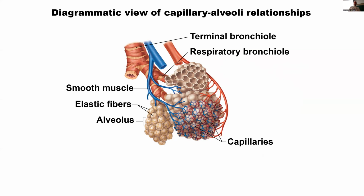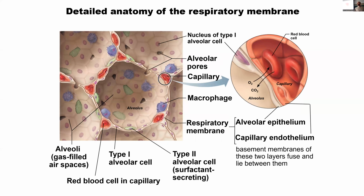So we've got this. If we blow this up and look at a microscopic level, here is an alveoli that's kind of cut through. You can see these type 1 alveolar cells, these simple squamous cells making up the border of the alveoli. The type 2 cells you can see kind of scattered throughout. Remember, those are the cuboidal epithelia. They don't look very cuboidal here, but they're secreting that surfactant. And then here you can see close association with the capillary.